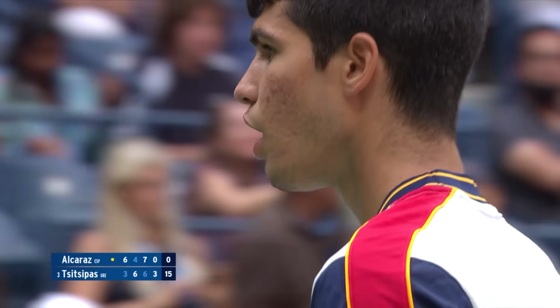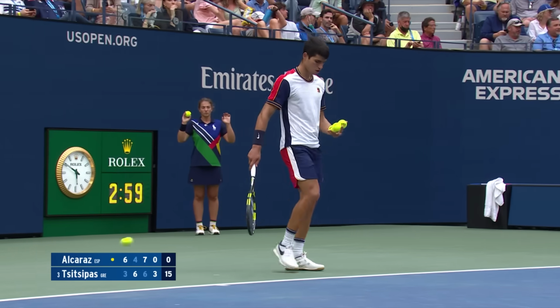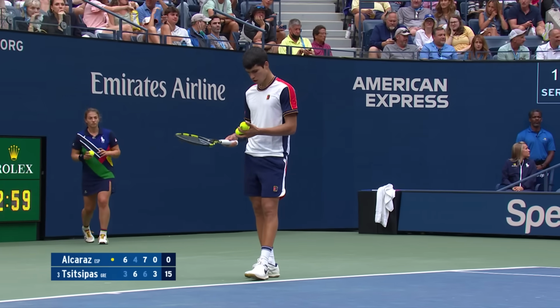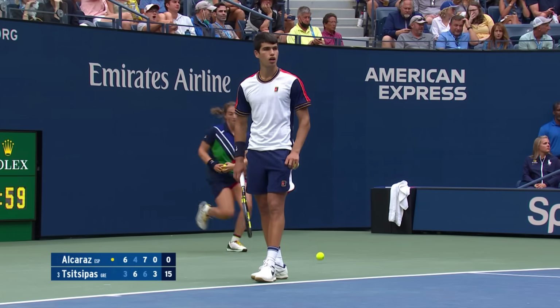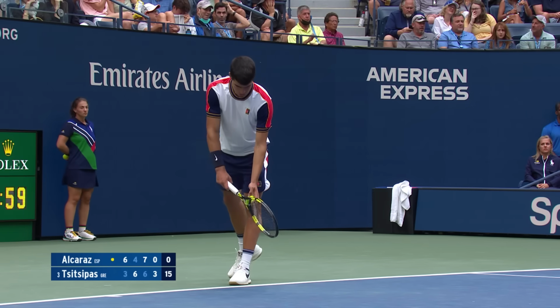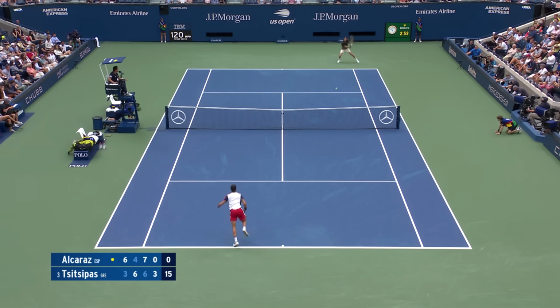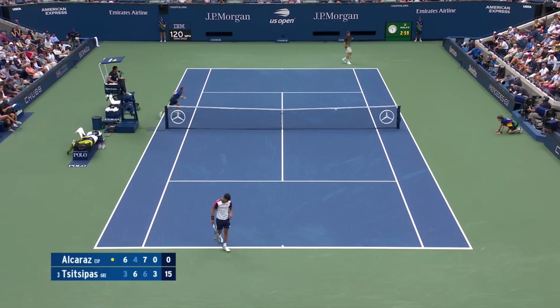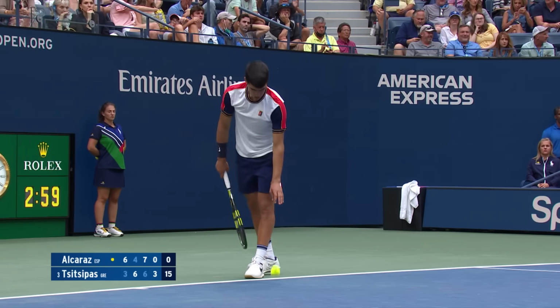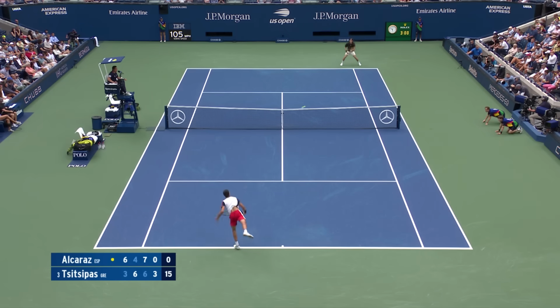That ball right there, a little bit tougher than you might think. To truly watch it off of a slice. A chip return like that, it got a little bit too low. Very important game here for Alcaraz. He's got to up that intensity back up. Keep it within 1.